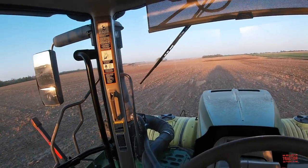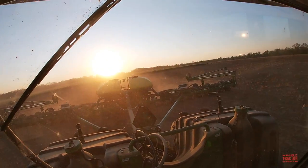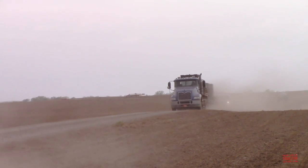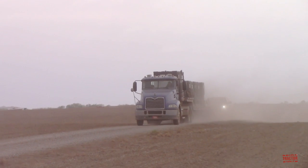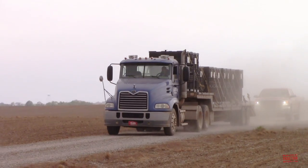Sun's about to go down. Can't see much out the back. That's a nice view. It takes a good support team to keep the 24-row corn planters moving across the field full of seed and fertilizer. The farm utilizes a semi-truck to bring seed totes directly out to the field.